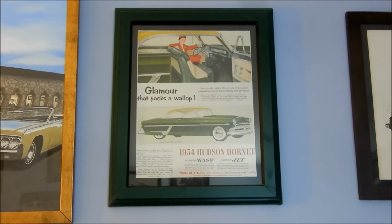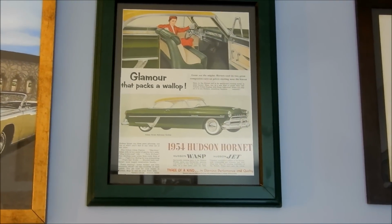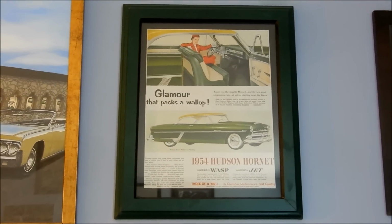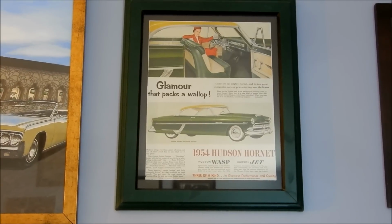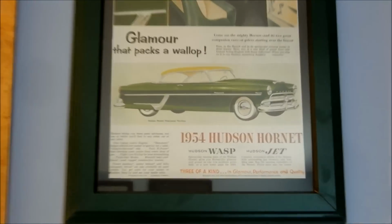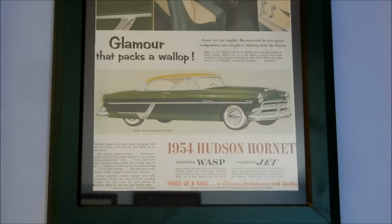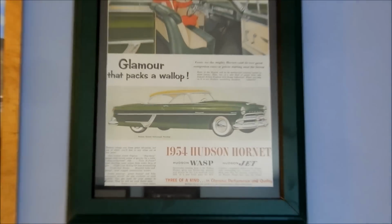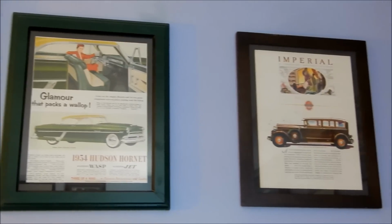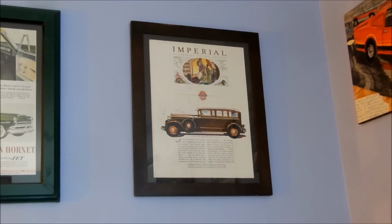There's an original 54 Hudson Hornet Jet. That was actually Hudson's brief stint into the more compact cars. Sorry, did I say Hudson Jet? Yeah, that's what it is, a Hudson Jet, Hornet and Wasp. And there was a smaller version.